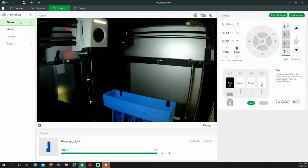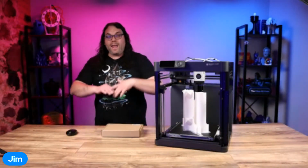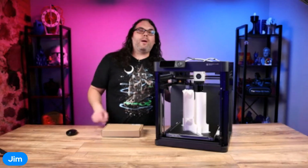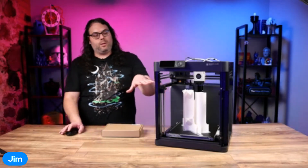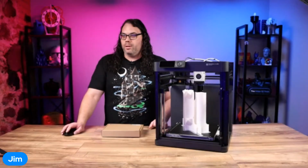But the bottom line is, you can do all this stuff. You can slice it. You can prepare it, shoot it right to your printers, right from here. And I love that. I love being able to jump onto my phone anywhere I'm at and look at my printers printing. And that is the reason I'm installing the camera today, because I was running this last night and I was having like withdrawal, not being able to watch it.